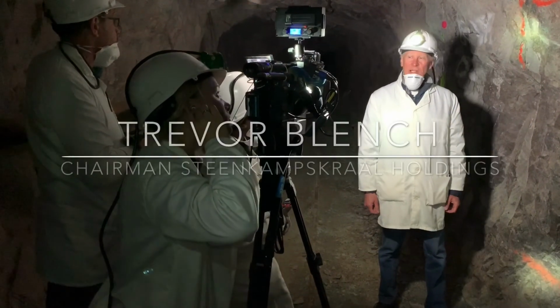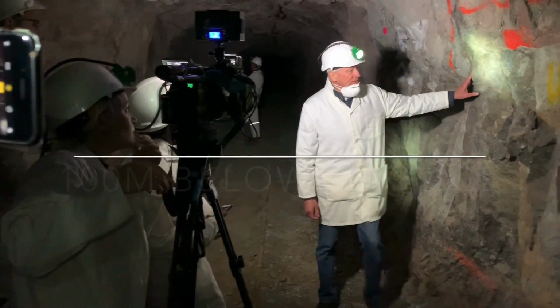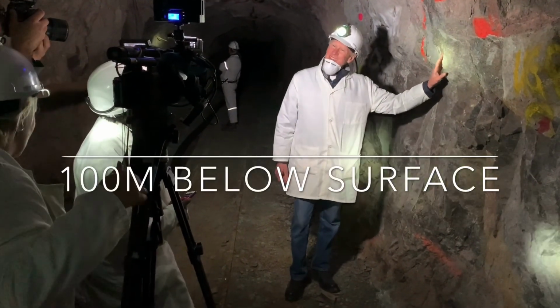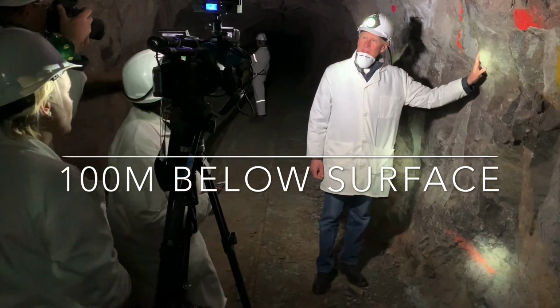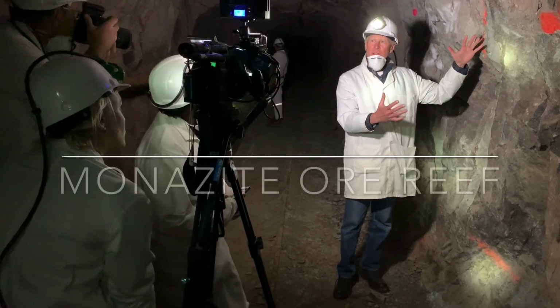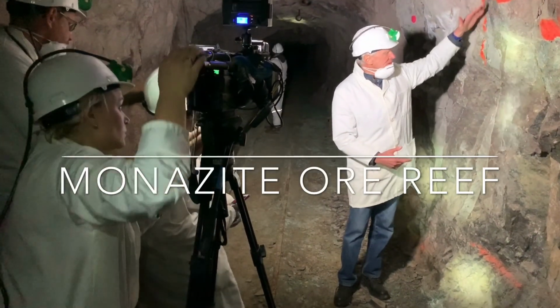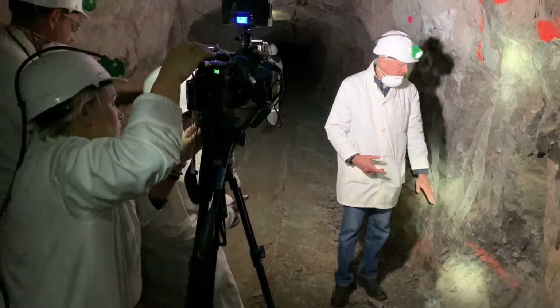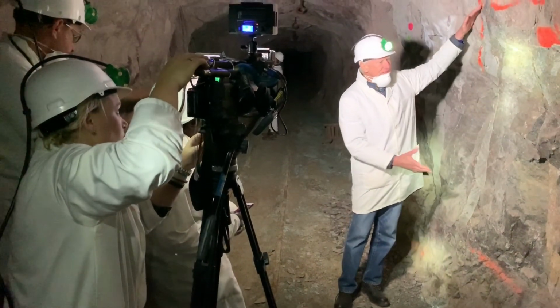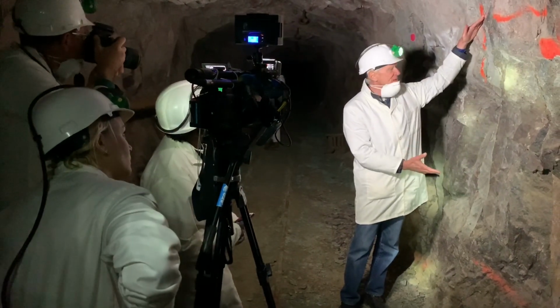Yes, we're on 3 level, that's 300 feet below surface. And what you're looking at here is very special. This is a reef of monazite ore. Monazite is a mineral that contains rare earths and a few other things. And here, as you can see, there's been a lot of sampling done. And these samples show that what you're looking at here is very special.